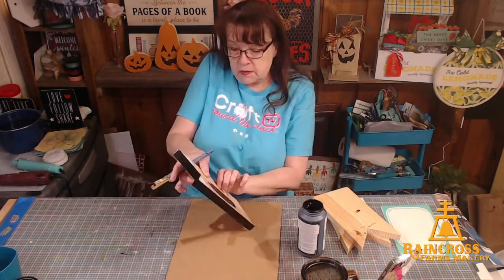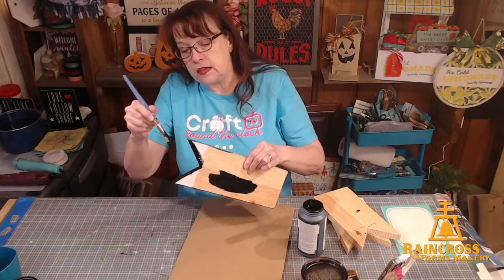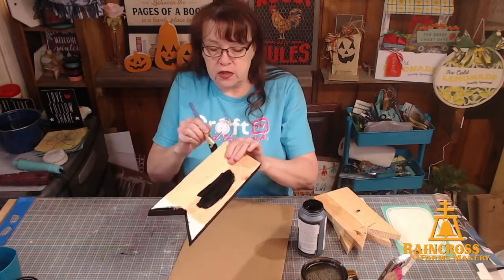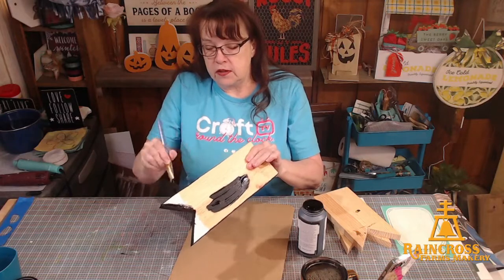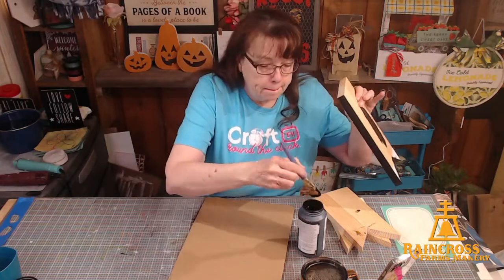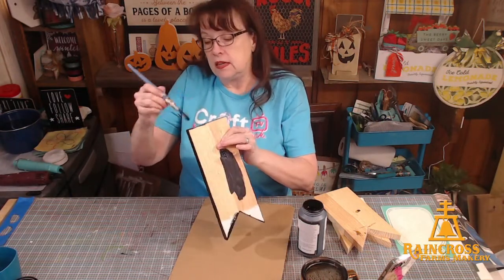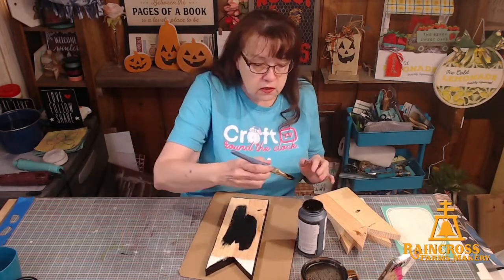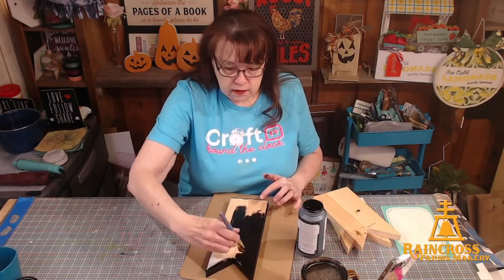Oops, and I just stuck my finger in the paint. That's what I get for not paying attention. I'm going to sand off the edges, so I'm not worried too much about perfect, perfect coverage. But I am going to get all 4 edges, and I am a big proponent in paint the backs of your projects. Even if no one's going to see it, somebody might see it and you'll know.